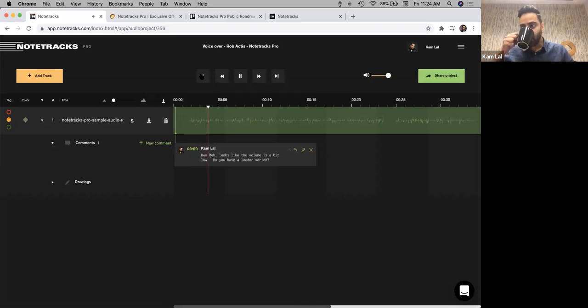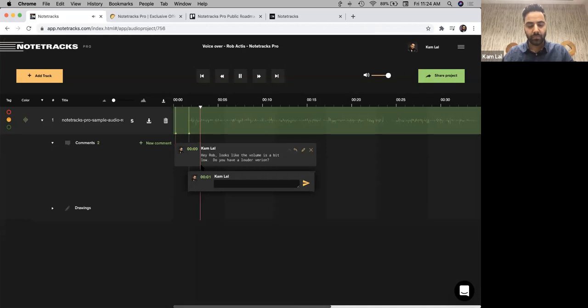Be the best audio creator you can be with Notetracks Pro. One collaborative space to easily review, share, and be the best audio creator you can be with Notetracks.